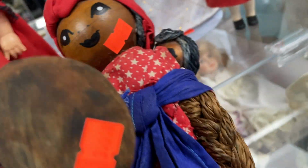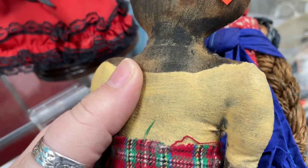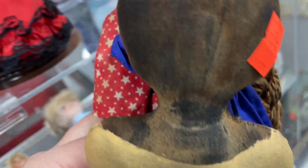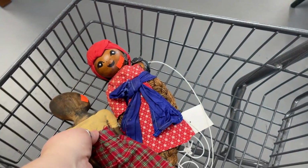This one, however, I spotted and I thought was really neat. So although I put them both in the cart, I decided that this top one was made to look old and wasn't really that old. So she went back.